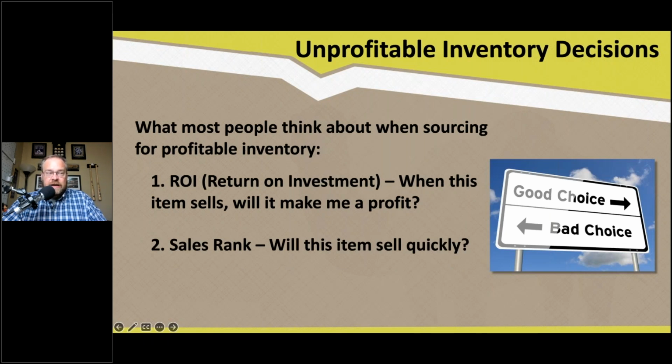When we look at the sales rank, for most Amazon sellers it's an indicator of whether an item is going to sell quickly. If it has a good sales rank, which is a lower number, maybe it's in the top 1% of a particular category on the day that you're sourcing that item, you might think it has a good sales rank. Will this item sell quickly? So these two things are usually what most Amazon sellers look at when they're sourcing, and that's it. They look at what the profit is and what the sales rank is.